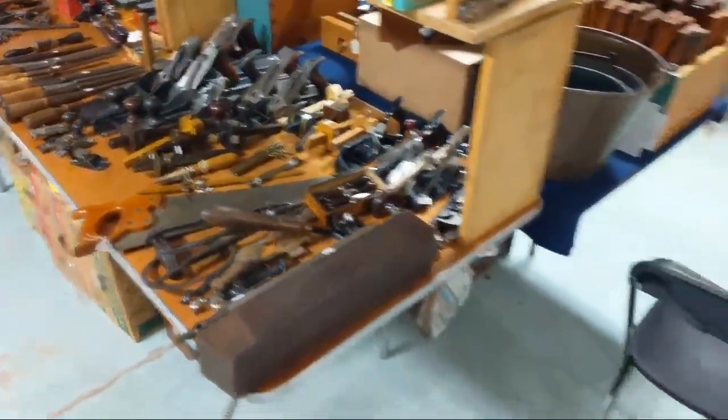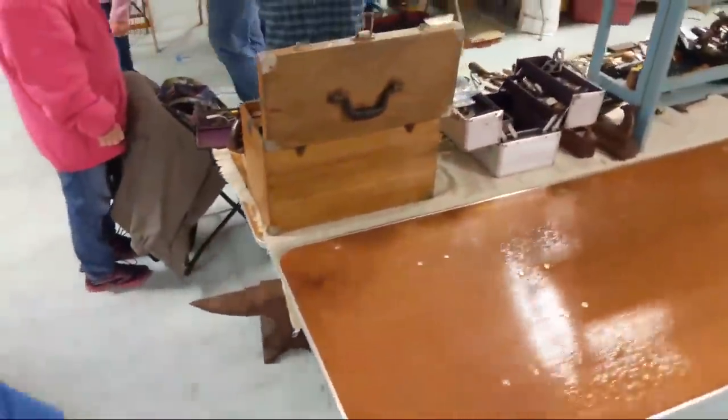These are the types of things that are why I love coming to these tool meets. Not only learning about the tools and learning about the history, but most of all, this is all for sale.